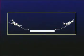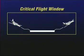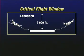The majority of accidents involving professional pilots occur during a critical flight window. This window centers around the runway and extends to 2,000 feet above ground level, with proximity to mountainous terrain increasing the volatility. The window begins with the final approach fix and ends with the final segment of takeoff climb. This is where you find the maximum cockpit workload.